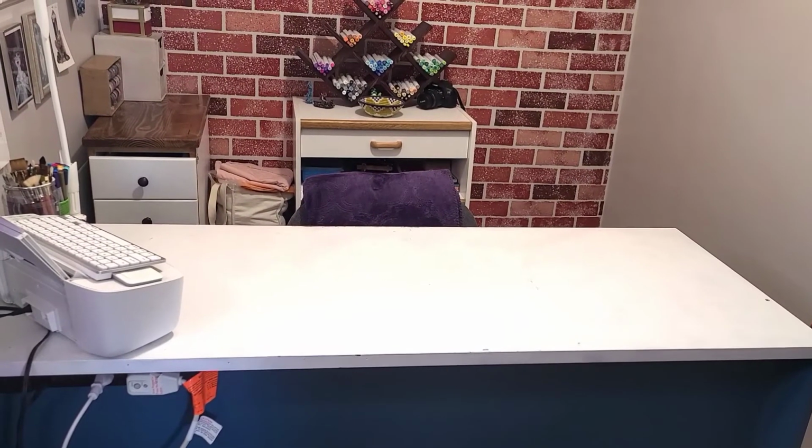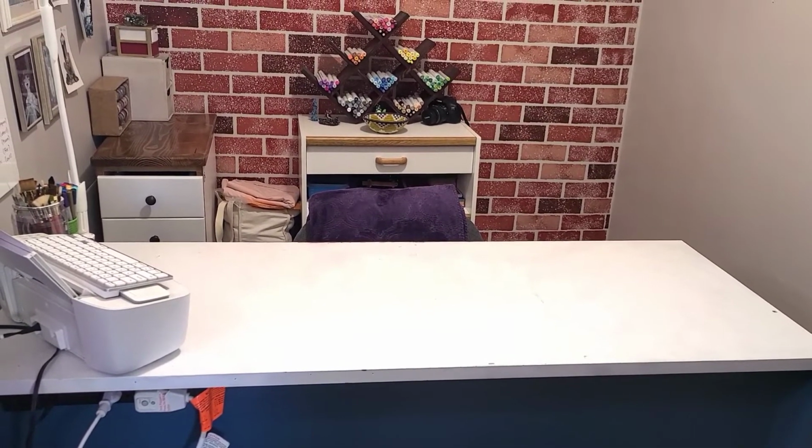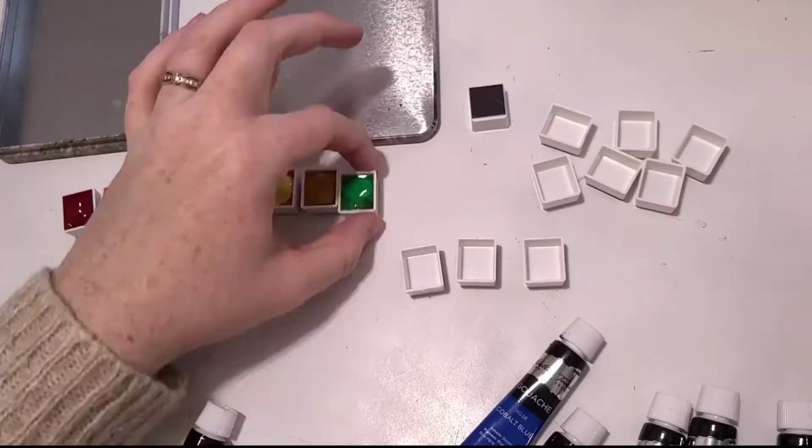I've used this desk quite a bit. It's not the prettiest one in the world, but it's definitely been practical and helpful for all the things we've done together.